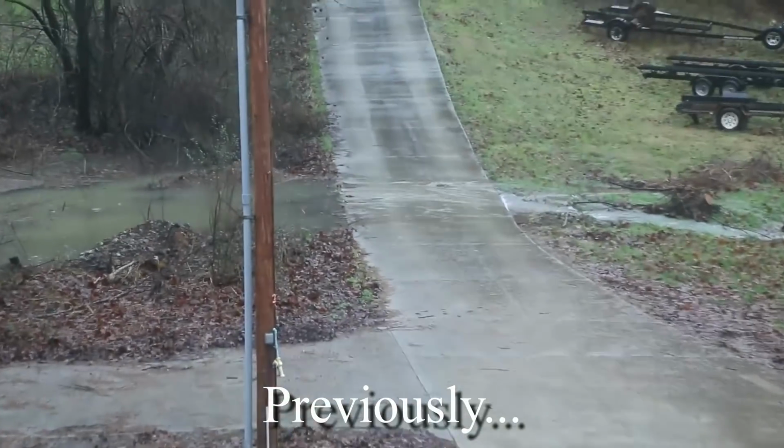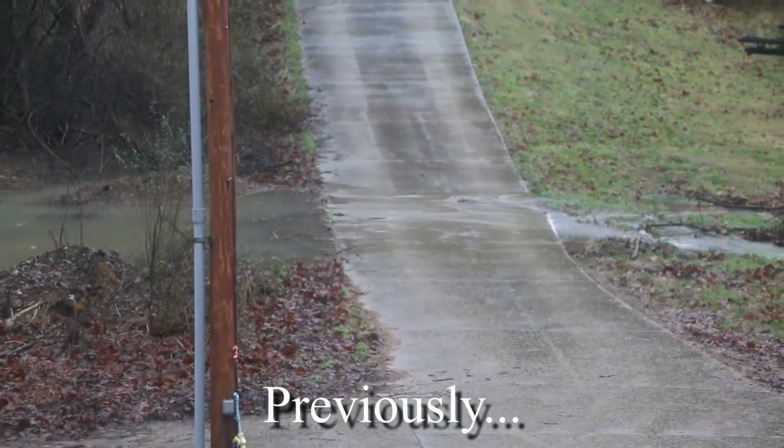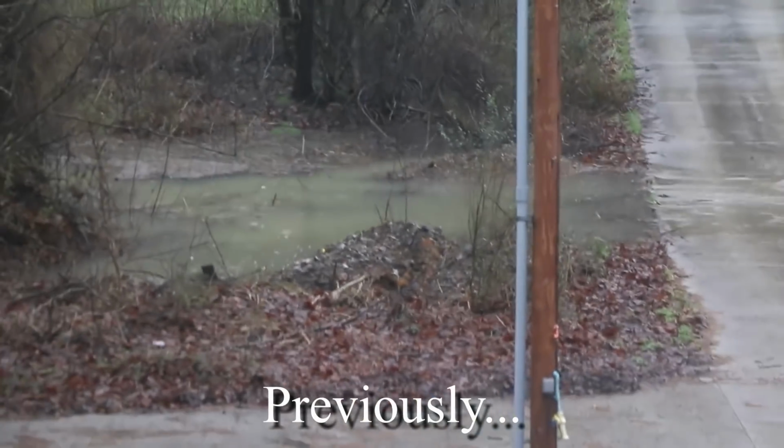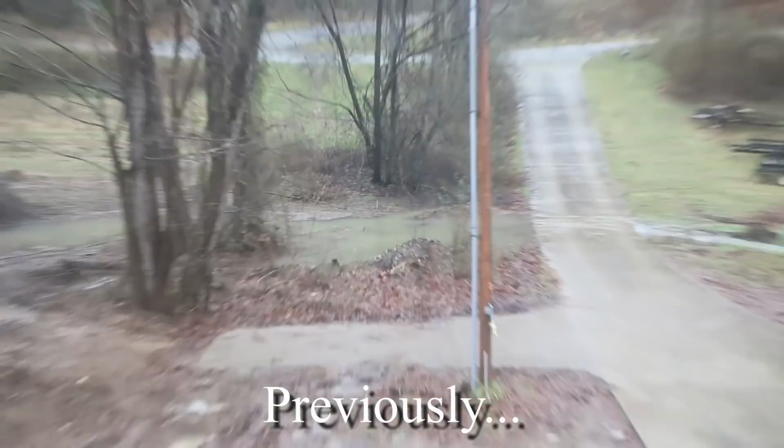It is just flowing right over top of our driveway, which is going to be a real problem at some point. We're going to end up digging out and hopefully preventing it from washing under the cement, because it's eventually going to undermine that driveway.